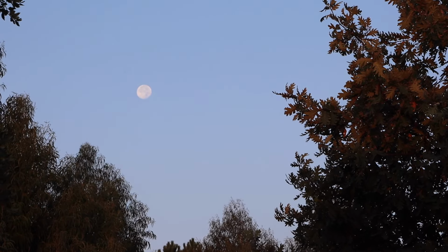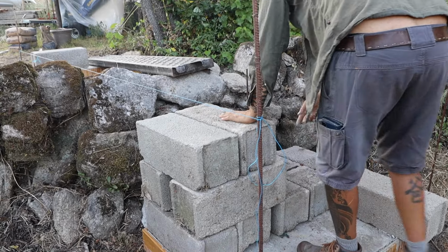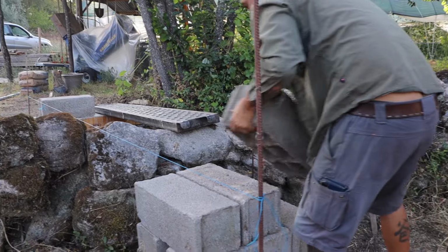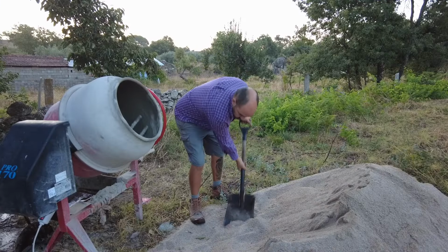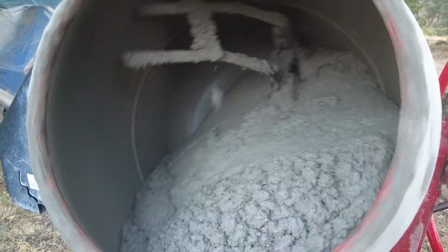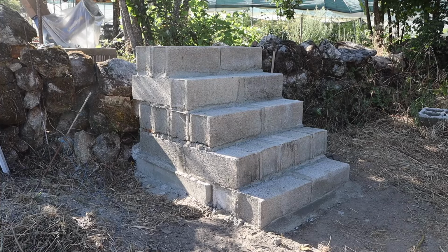The next morning, the moon was still clearly visible in the sky and the boys cracked on with the building of the cement stairs for the bridge. I'm still not quite sure if they didn't film it or if I accidentally deleted that footage, but unfortunately we'll have to just skip to the result as I cannot find that footage anywhere.